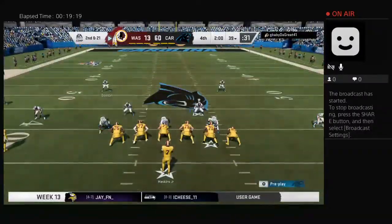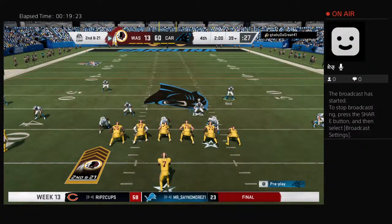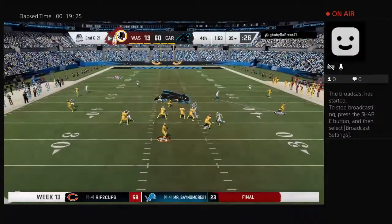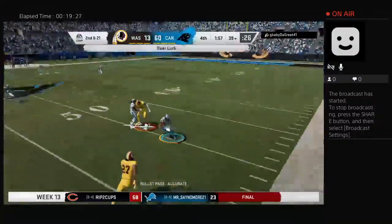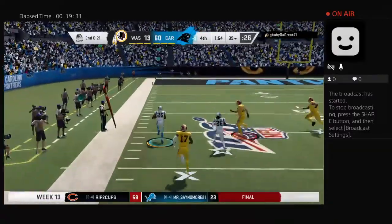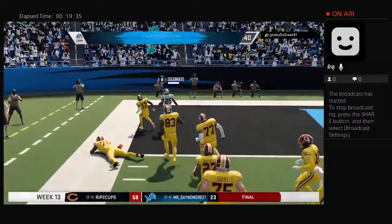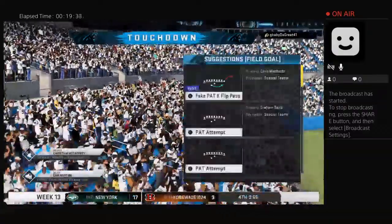So it's Redskin football here as we welcome you back. And let's see what they've come up with offensively after having time to talk it over. After the sack on 1st down, Haskins. And some room to maneuver. And he will score. Touchdown, Panthers.